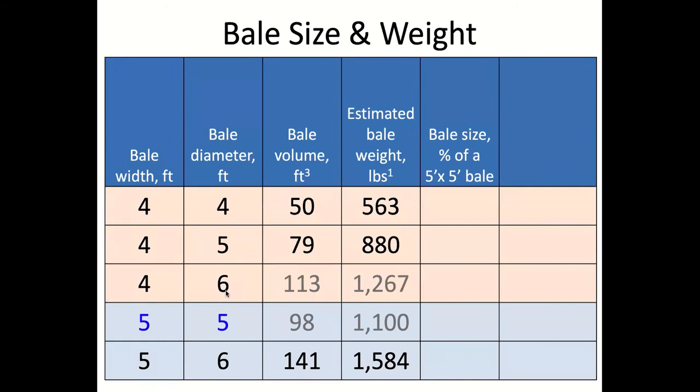If we look at that, and I looked at the volume of these various size bales, all at the same density of the same forage, what would we expect those bales to weigh? If we use a 5x5 bale that's weighing 1,100 pounds as our base, what would those other bales weigh? Well, 4x6 is actually going to be bigger. There's more volume there, so you're looking at 1,267 pounds versus 1,100 pounds in this situation. A 5x6 is almost 1,600 pounds. A 4x5 is less than 900 pounds. So size does make quite a bit of difference.